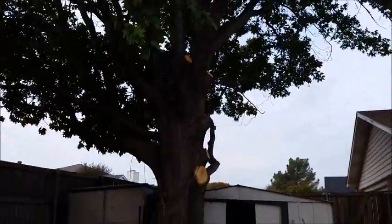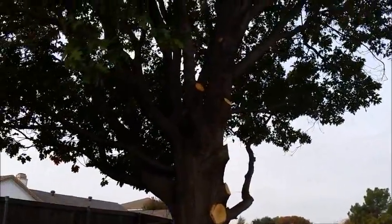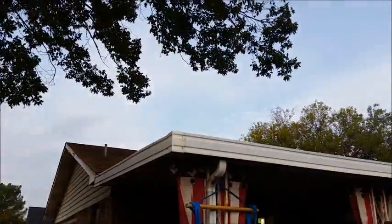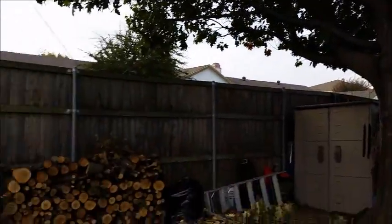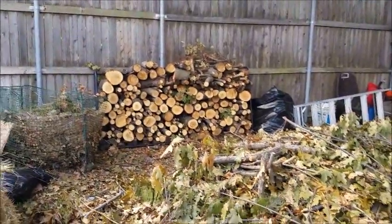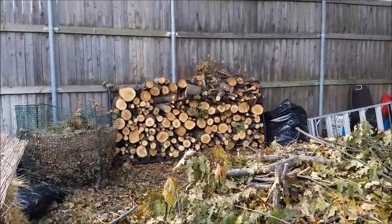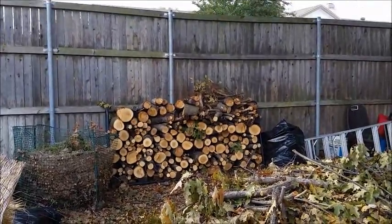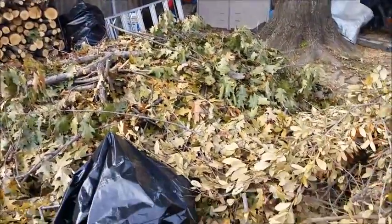But I wanted to show you the tree. Look. And he took off several branches, but it's no longer totally leaning on the roof of my house. And look at all the wood I got from it. Isn't that nice? They cut them up nice, and so I can put them in the fireplace, the big fat logs, right? No splitting. No, I'm not splitting it.